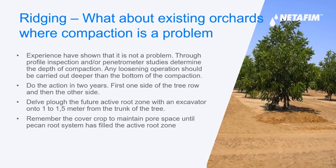Through profile inspection and/or penetrometer studies, determine the depth of compaction. Any loosening operation should be carried out deeper than the bottom of the compaction. Do the action over 2 years: first one side of the tree row and the next year the other side. Delve plow the future active root zone with an excavator, for pecans maybe 1.5 meters from the tree trunk. Remember the cover crop to maintain pore space until the pecan root system has filled the active root zone.